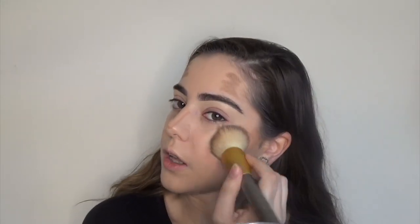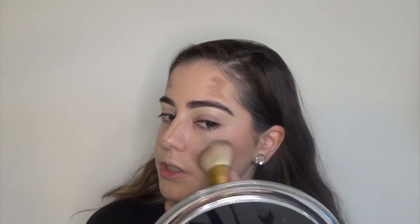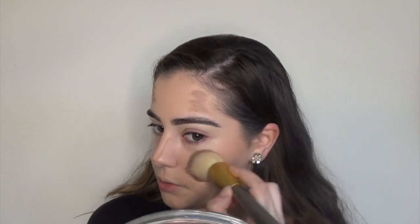This has been working out a lot better than blending it out with a sponge, which takes so long, or blending it out with the stippling brush, which spreads it out a little bit too much. This works really good to just put it in one place. It doesn't suck up the product and move it around too much, and still blends it out really nicely. So I've been liking this for that, and it's really subtle.